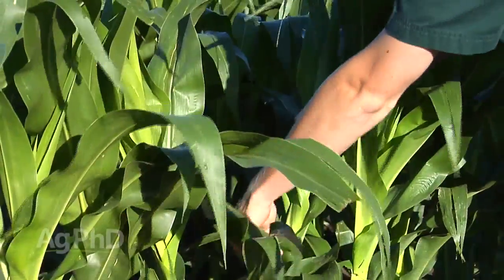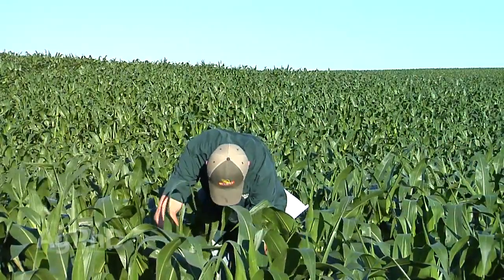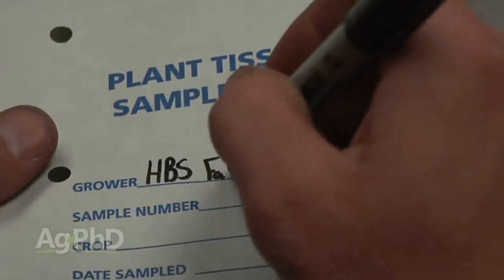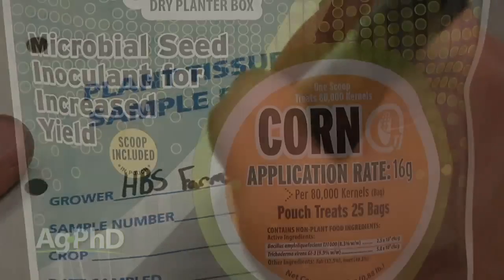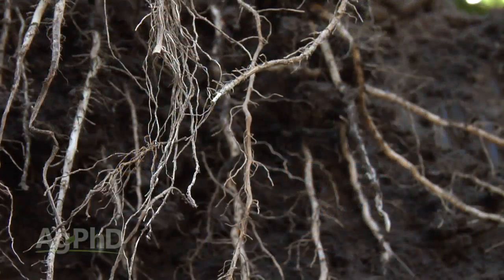We've done some plant tissue analysis on our farm, which is basically taking the leaves off plants during the growing season. We'll send them into the lab, analyze them for nutrient content, and where we're using this beneficial bacteria and fungi, we're getting more nutrients into the plant.